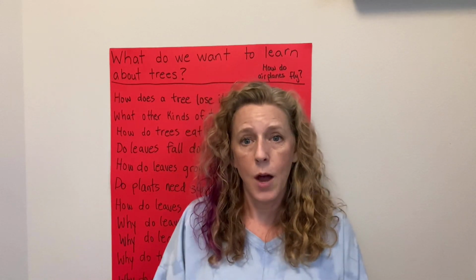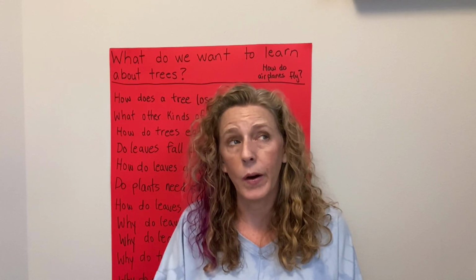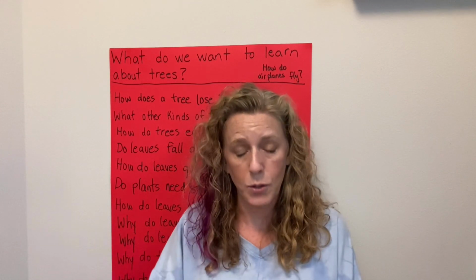So before we read, we made a list of all the animals that the kids thought lived in trees. We got some interesting ones. There was a lion, and I can't remember any other strange ones, but we're going to keep that list and go back to it and check to see if those animals do live in trees.